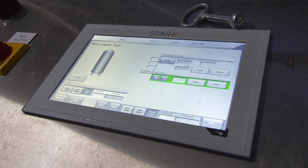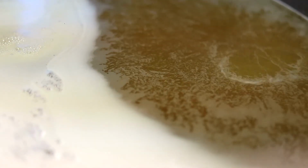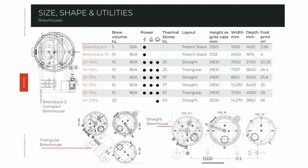Thermal stores refer to the tanks that hold chilled water and hot water. These tanks are called the hot liquor tun and the cold liquor tun, and they are the water source for brewing. The water in each of these vessels is preheated and pre-chilled for on-demand use in the brew house. The size of the thermal stores is generally 2.5 times the size of the brew house. So a 10 hectolitre brew house will have 25 hectolitre thermal stores, as this allows for 2 batches in quick succession. Thermal stores are required for operation of traditional brew houses.